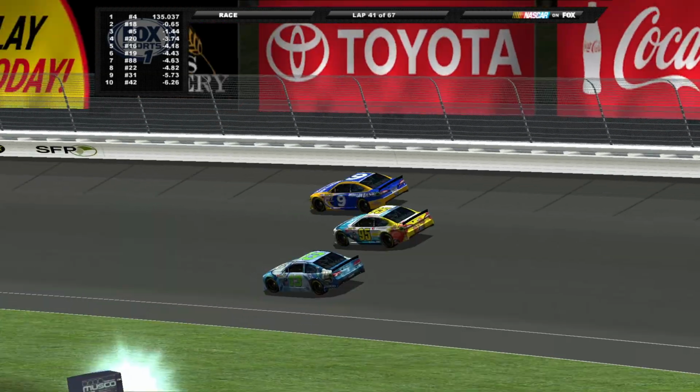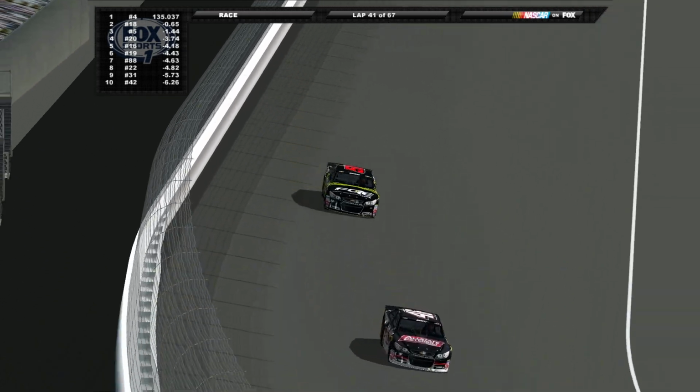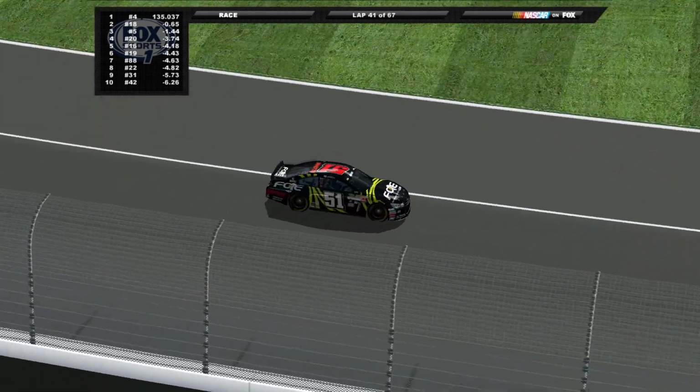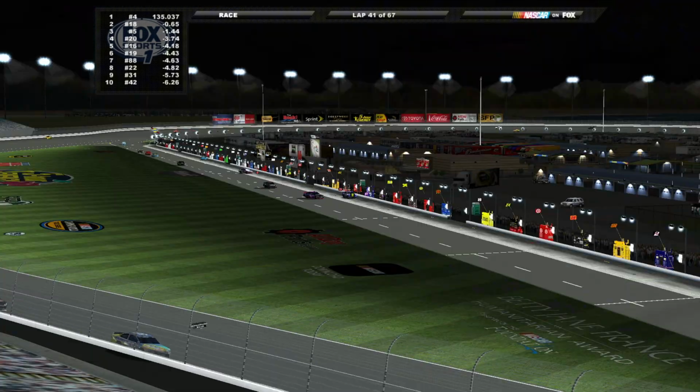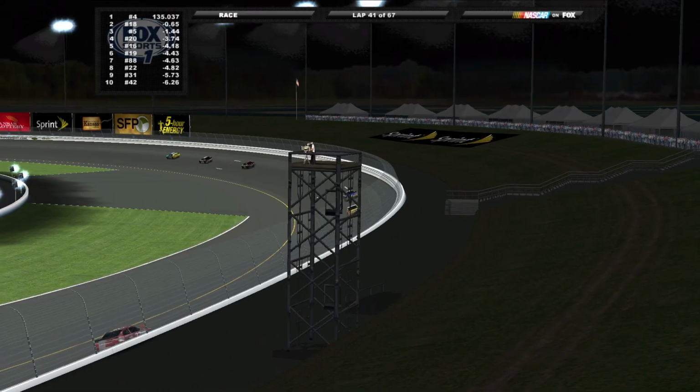Man, oh boy. All guys, they're staying out there. He just repaired all the damage. You notice that? Yeah. How do you do that? So Justin Allgaier just repaired his damage after the incident. So Allgaier is.